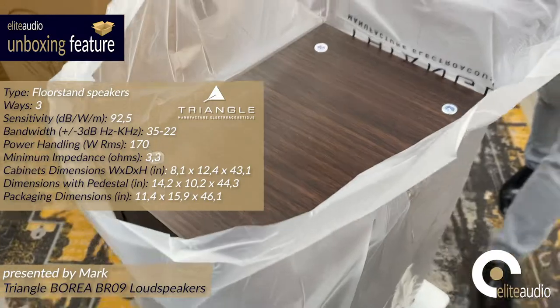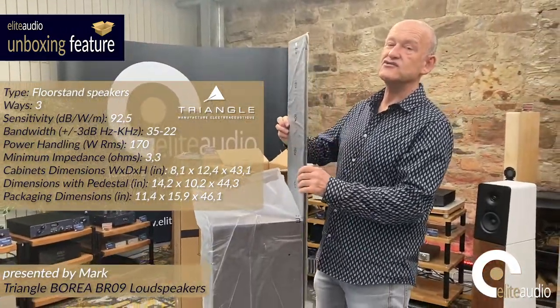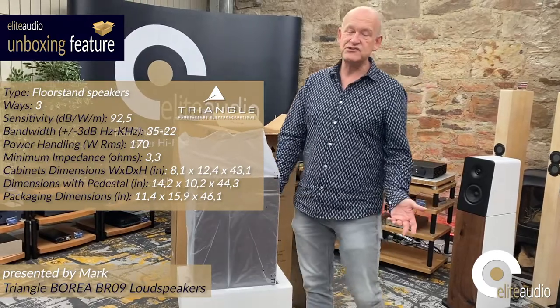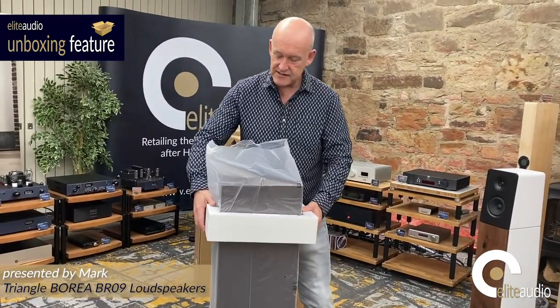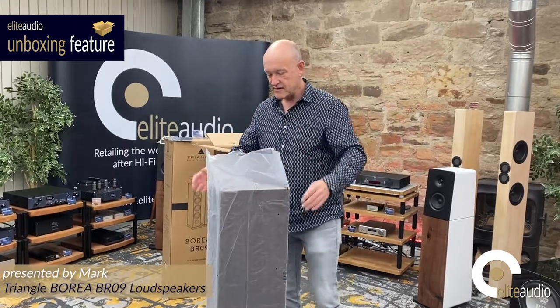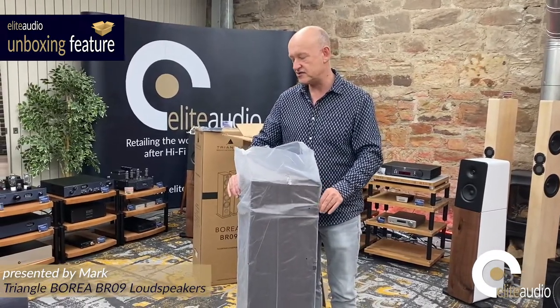Now, to give you a little bit more technical information on these, they're a three-way design. It's a bass reflex design as well, which allows the speaker to go all the way down to 35 Hz. Now, 35 Hz, if you look at some subwoofer specifications, some subwoofers only go down to 35 Hz. So, in theory, these are going to give you full range, which, given the price point, I think is pretty impressive, actually.